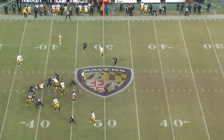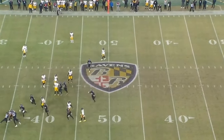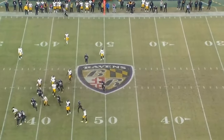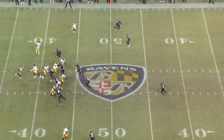And they do a good job pursuing after that. I think Owe eventually gets the TFL on this. But this play is made because of Hamilton and Matt BK, I think. Yeah. Hamilton does a good job of avoiding the center and the guard and just gets in there and kind of shuts that side of the line down. Look at Matt BK. Just destroys the center.